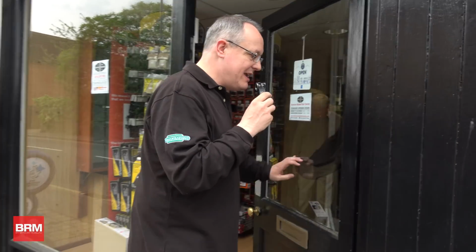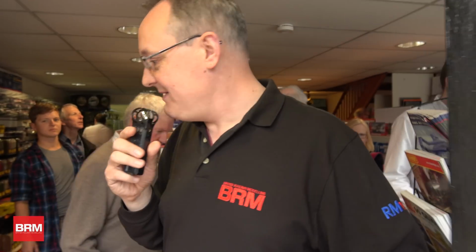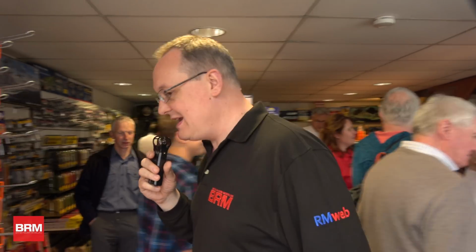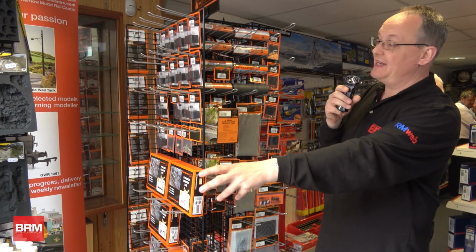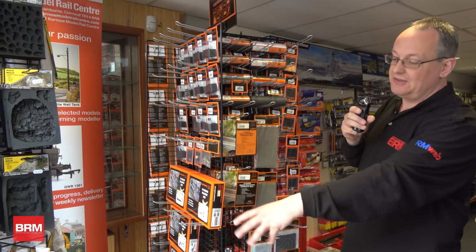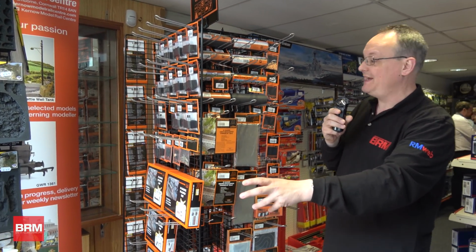Let's have a little tour of the shop. Work my way in through the door. Yes. Try not to trip over anybody. And let's work our way down the various aisles. As we come in, we've got a great range of wood and scenics materials. Lots of the earth stuff, the rock formations, and the paints there.